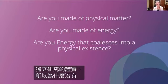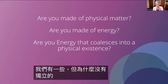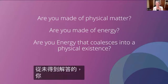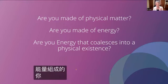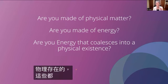So why is that? Why are there no real, well, we have a few, but why are there no independent studies? Well, there's this question that physics has never been able to answer. Are you physical? Are you made of physical matter? Or are you made of energy? Are you energy that coalesces into a physical existence? Those are big questions.